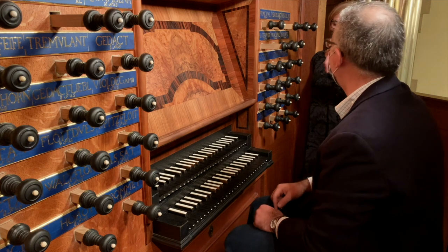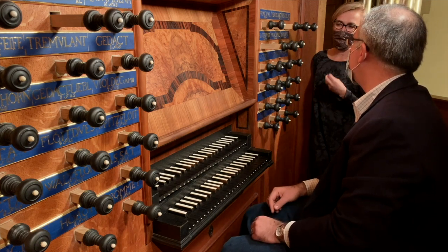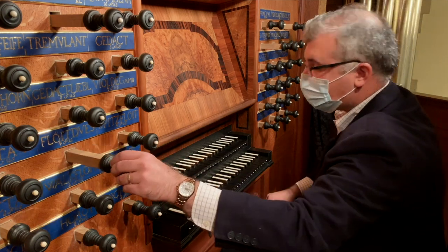Flute was an instrument, of course. Frederick the Great in Berlin was a flute player himself, and I think one of the things about this organ is really that flute sound is extremely special. On the Rückpositiv, of course, there's a 4-foot flaute douce as well.